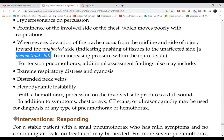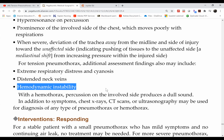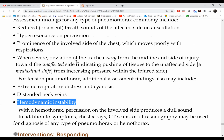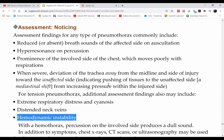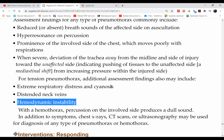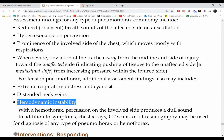Other symptoms are distended neck veins because the blood is unable to return from the head back to the heart because now you squeezed everything. So as the mediastinum shifts because of the increased pressure on the affected side, that will compress the big veins, the big vessels, causing shock. That's your hemodynamic instability. And therefore, this is an emergency. A simple pneumothorax is not necessarily an emergency, but a tension pneumothorax, which is possible in every pneumothorax, is a surgical emergency. So when taking care of a patient with pneumothorax, what should you always be monitoring the patient for?